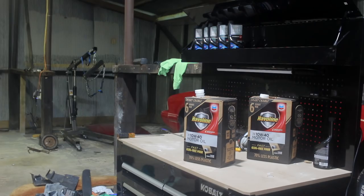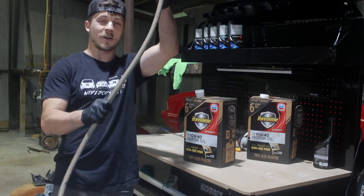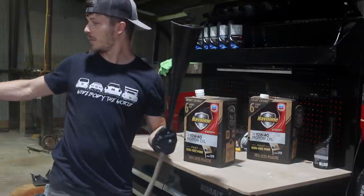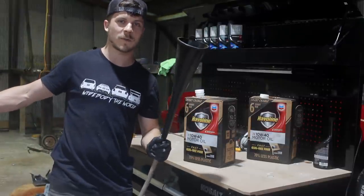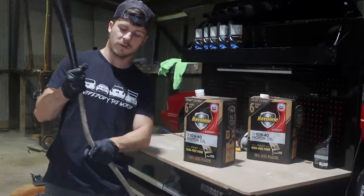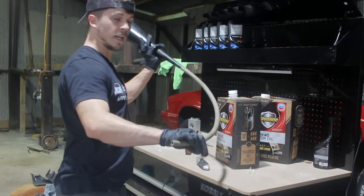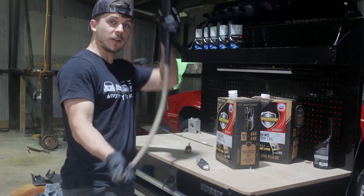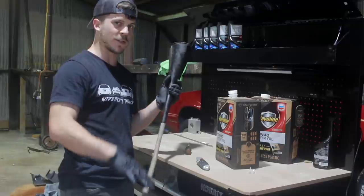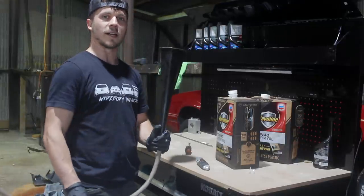Now, another thing I had to do is make this. This is a funnel with a garden hose attached to the bottom of it. Because of where the fill point is, I don't know how you're supposed to fill this thing. Now, I'm sure there's probably a very fancy tool and or funnel that works better than this, but this is gonna work enough for us. I do need to trim it down. And there we go. Now we have a funnel with a hose that's gonna allow us to fill this thing pretty easily.